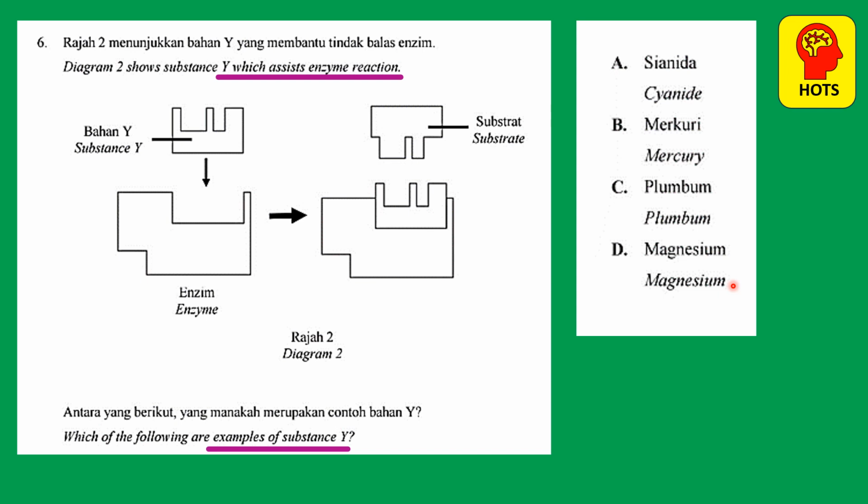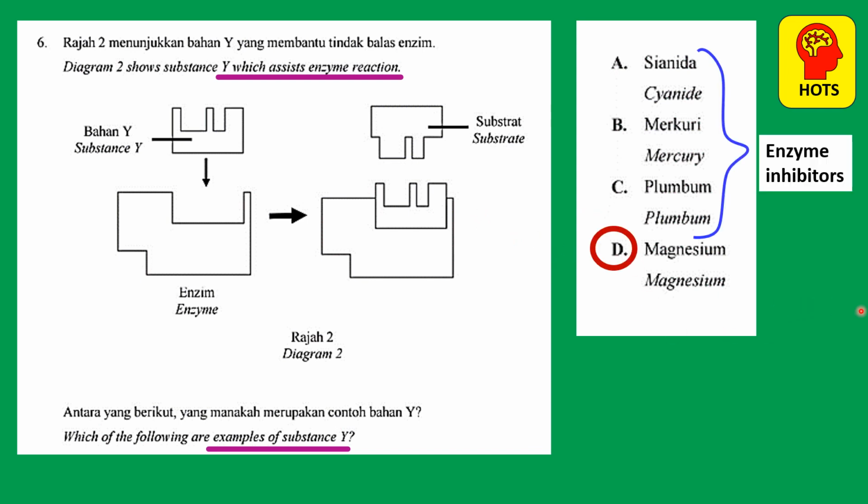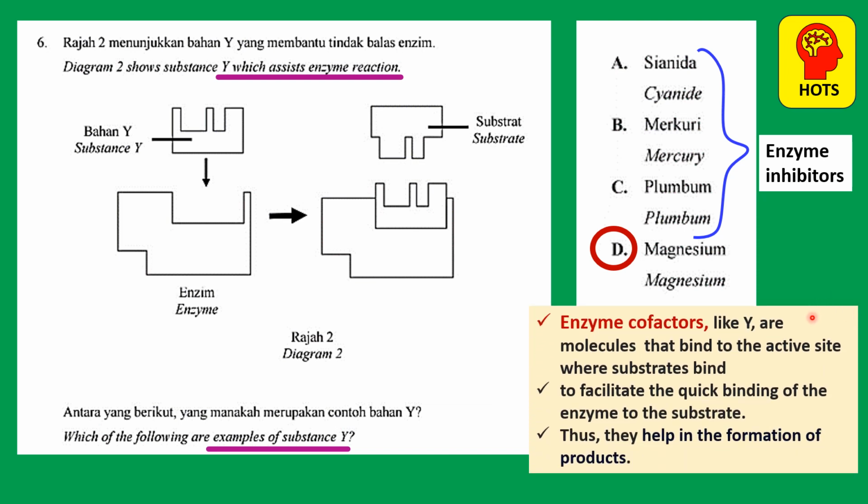It's not the answer. Now magnesium, magnesium is a cofactor, right? So actually this diagram shows us the function of the cofactor. So cofactors like Y are molecules that can bind to the active site, as seen here, where the substrates will then bind. Okay, so this will facilitate the quick binding of the enzyme to the substrate, and they help in the formation of products. That's how they assist enzyme action. So when you see this word assist enzyme action, these keywords will tell you that you must look for a cofactor which helps the enzyme to function well. Okay, so answer is D.